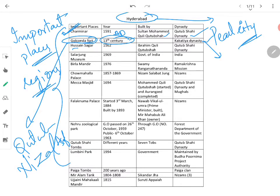And then comes the Hussain Sagar, which is in the center of Hyderabad, with the most beautiful Gautam Buddha statue in the center of Hussain Sagar, which you can never forget. It was built in 1562 by Ibrahim Quli Qutub Shah. This king also belonged to the Qutub Shahi dynasty. Hussain Sagar was built for the water resources, for the drinking water of the people of Hyderabad.